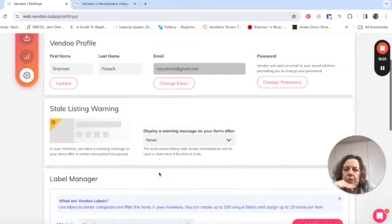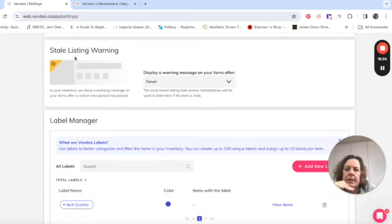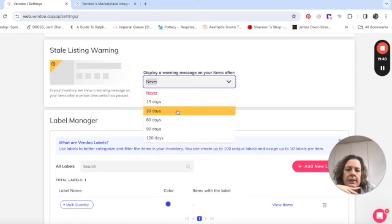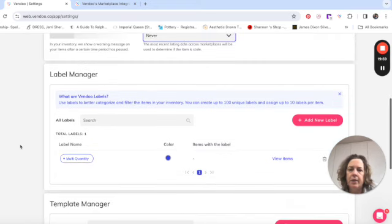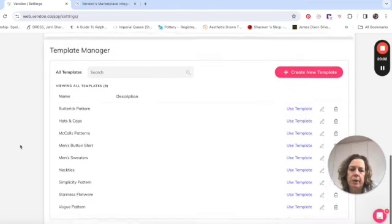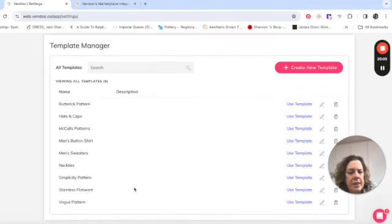So another thing you can do is you can set up a stale listing warning. I don't have it set up, but say I want to, after like 60 days, it'll let me know that an item's been listed for like 60 days. So I might turn that on. I'm not sure. I have it off for now, but that might give you an idea of the items that you have that are a little bit older. And then you have your label manager and your template manager. So here's all the templates. We did discover you can't edit a template once it's made. You basically make changes to it and then save it as a new template and then just delete the old one.